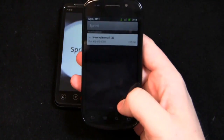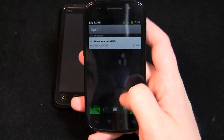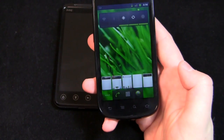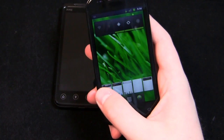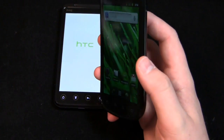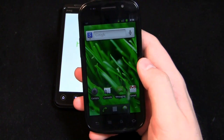Anyway, stock Android 2.3 over here, you can see it's vanilla all the way through. The notifications bar is stock Android 2.3. Everything looks stock here. And to access your 5 home screens, you can press and hold down on the little dots, which represent which home screen you're on. Now, unfortunately, it's stock Android. Stock Android, in my opinion, is pretty ugly. You may love it, but there are very few customizations that you get on this device.